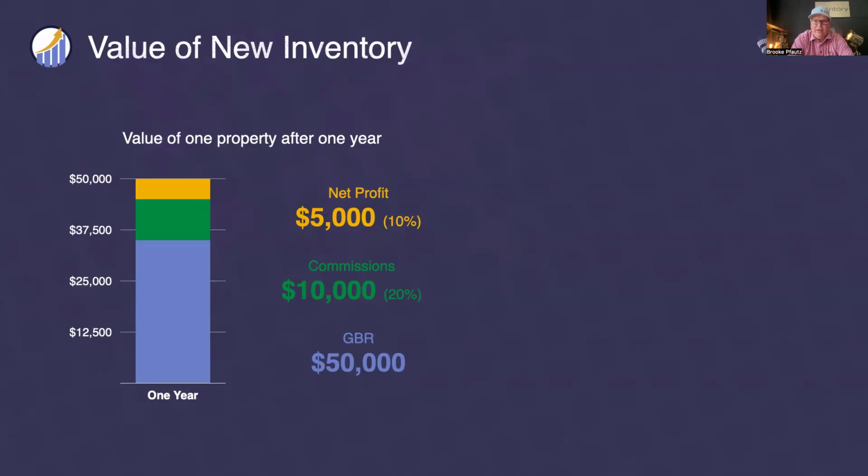Now, this is owner rent. This is before taxes and fees. This is what you're paying your owner on. According to Key Data Dashboards, the average gross booking revenue is about $50,000. So in this example, we're going to use $50,000 in gross booking revenue. 10% comes out to about $5,000 in net profit per year.